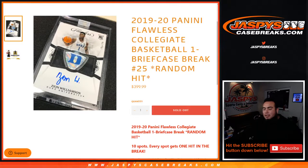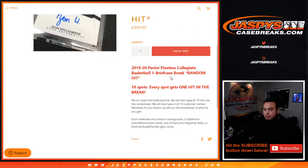1920 Panini Flawless Collegiate Basketball one box break. One briefcase break. Random hit number 25 sold out. So $400 a spot gets you a random hit in the briefcase break. 10 total spots. One hit per customer per spot.